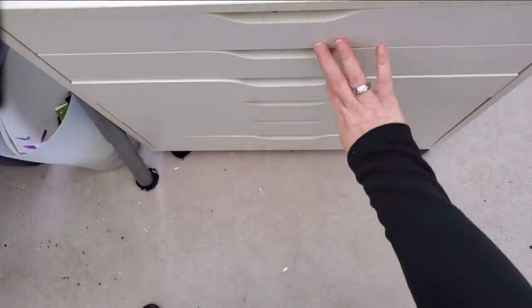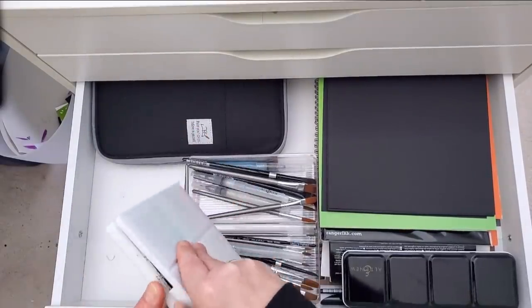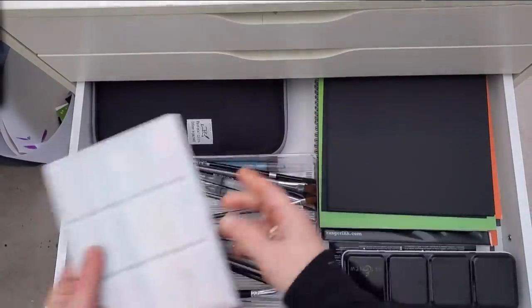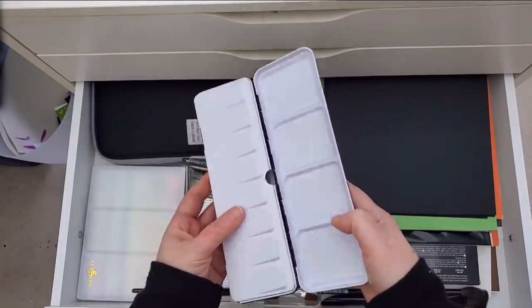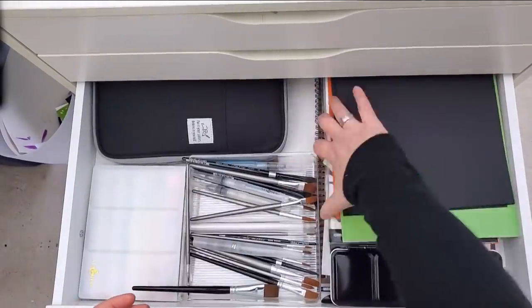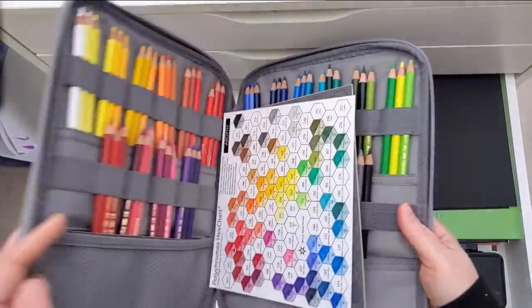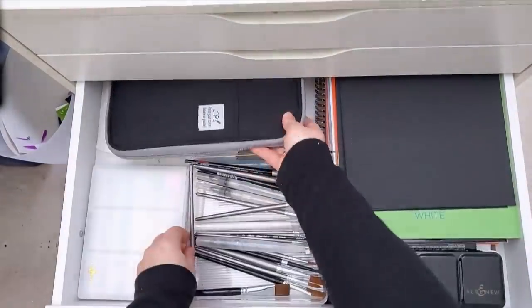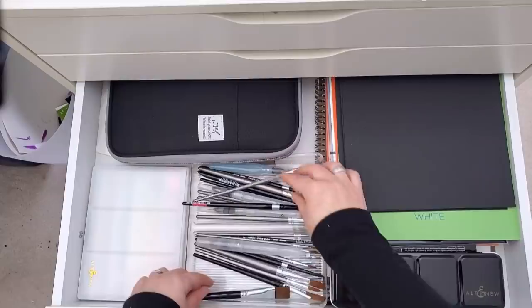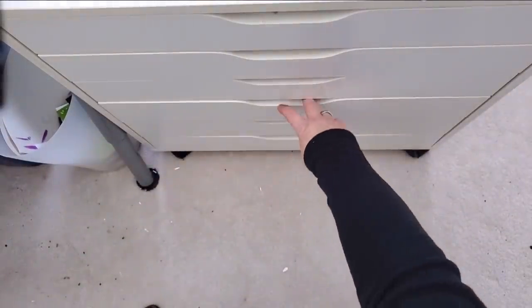Drawer 3 has lots of watercolor stuff. I have my watercolors here, both the regular ones and the new metallic ones, as well as lots of specialty paper. I've got my watercolor paper, some Yupo, and some paper for colored pencils. And this is the case I keep my colored pencils in. It came from Amazon and it's great for traveling. All my brushes are here too. I have the Nuvo set as well as the Ranger set. They're both very inexpensive, but I find they work well for me.